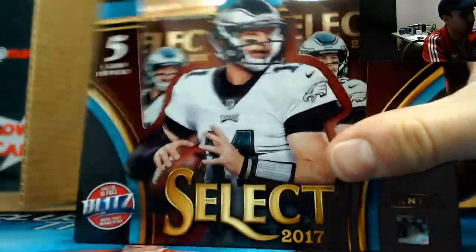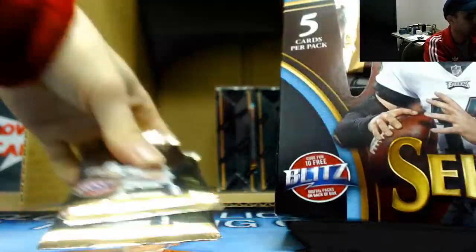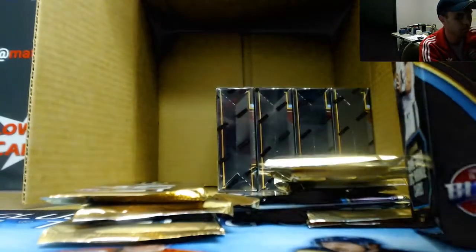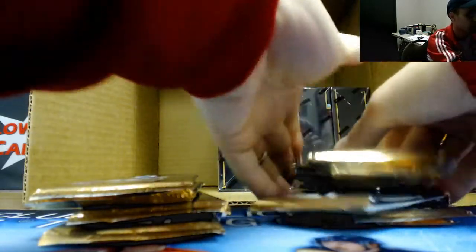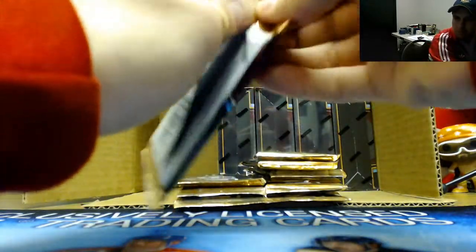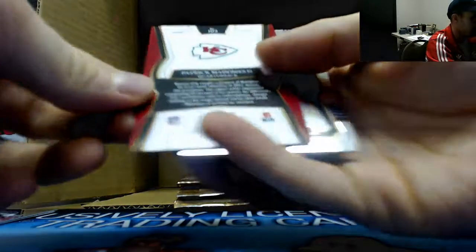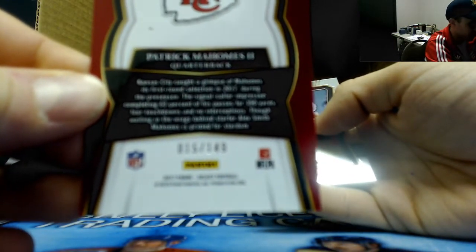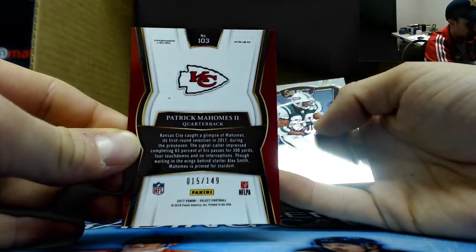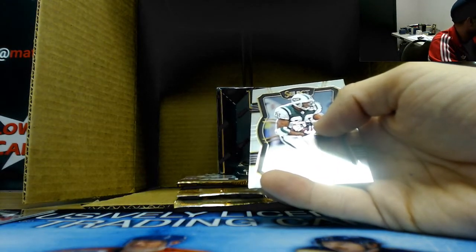Next, pressing on. Packs are all over the place. Tricolor, another Pat Mahomes, Chiefs. Man, that's just a bonus ball right there. Look at the numbering on that. 15 of 149, jersey number. 15 of 149. Sweet. Bonus ball.